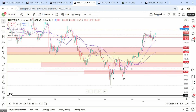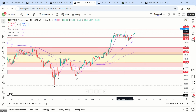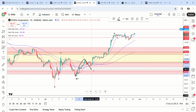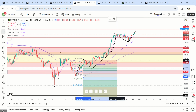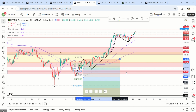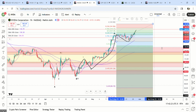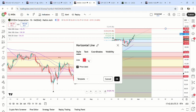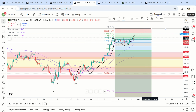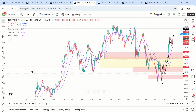All right, Nvidia update here on the 28th. So it looks to me like this is just a fifth wave higher. 3, 4, 5. The length of the first wave, we take it here to the bottom of the fourth wave. It takes it all the way up here to 146 bucks. So potentially Nvidia goes all the way up to 146 bucks.